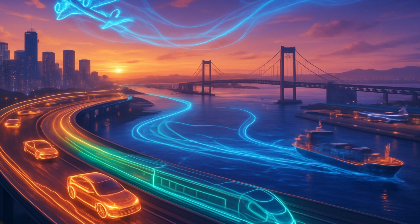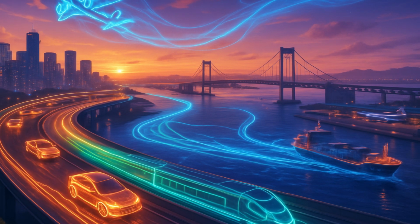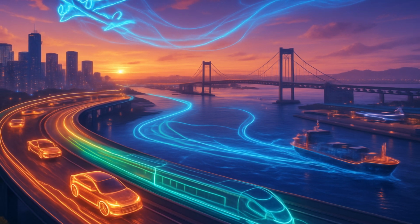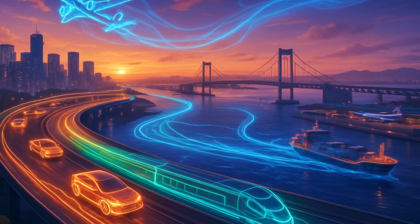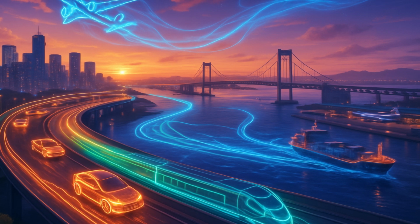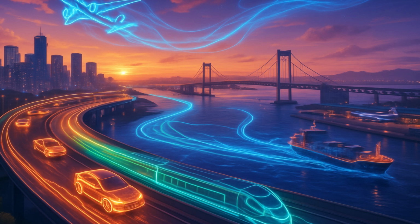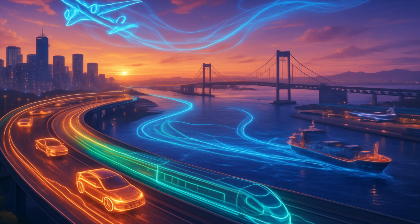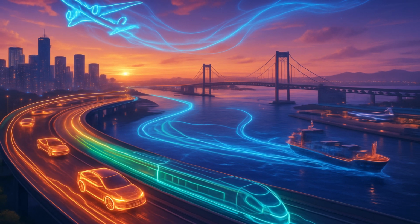This means drug discovery that once took decades could happen in years. Weather prediction could become incredibly accurate. Artificial intelligence could reach new heights, and we could design materials with properties we can barely imagine. What excites me most is that the most important applications of quantum computing haven't even been invented yet. Just as no one foresaw social media when the internet was born, we can't predict the amazing things people will do once quantum computing is accessible to everyone.